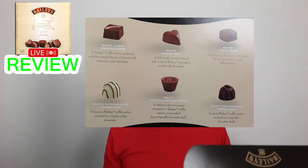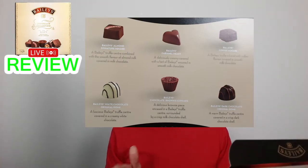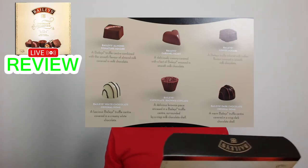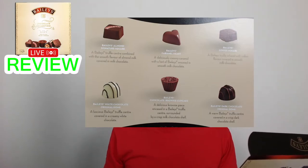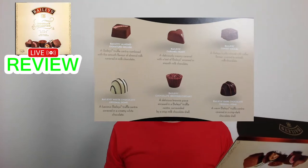I was going to leave the Bailey's Almond Signature Square to last because it's the signature one, but I think we'll do that now, because the others sound a lot more exciting than this one. It's a Bailey's truffle centre combined with a smooth flavour of almond milk covered in milk chocolate. So it might be quite good actually. I think we'll do that one now, unless anyone's got any preferences, just because we've got a brownie one and a white and dark chocolate one, which sound a bit more interesting.